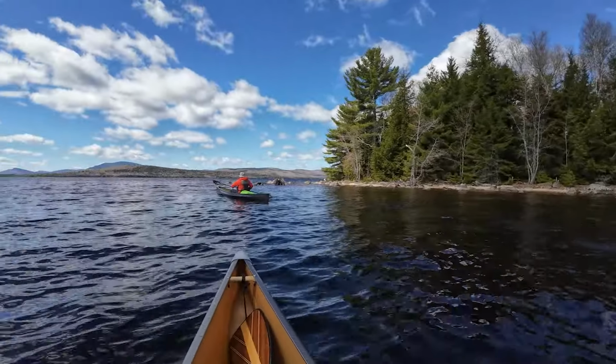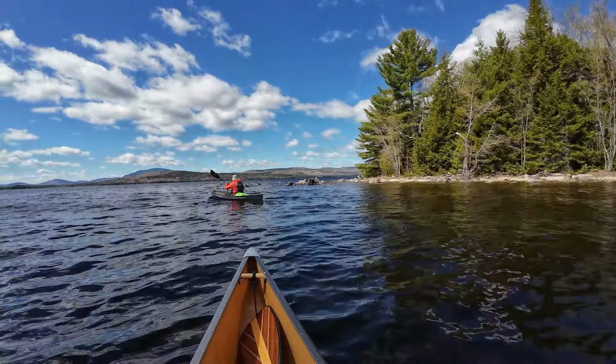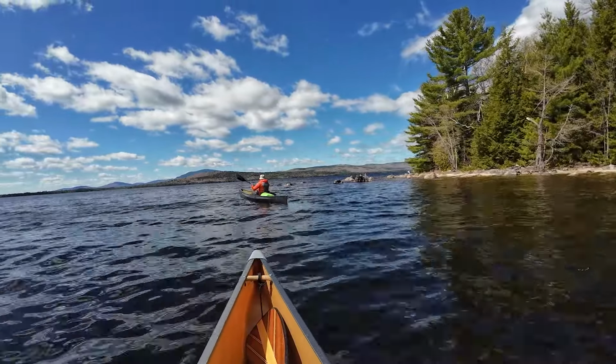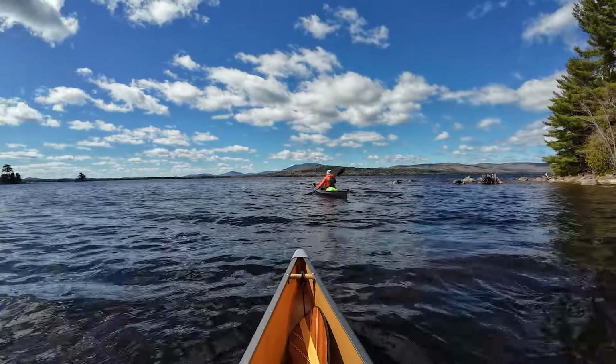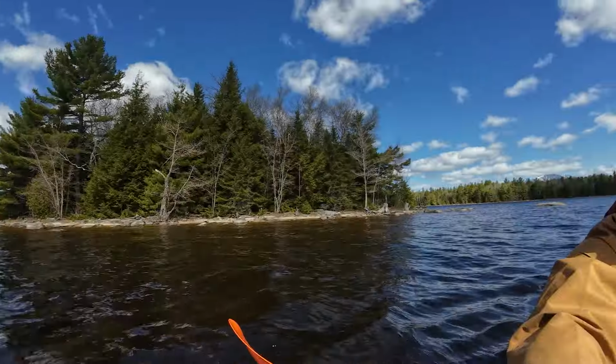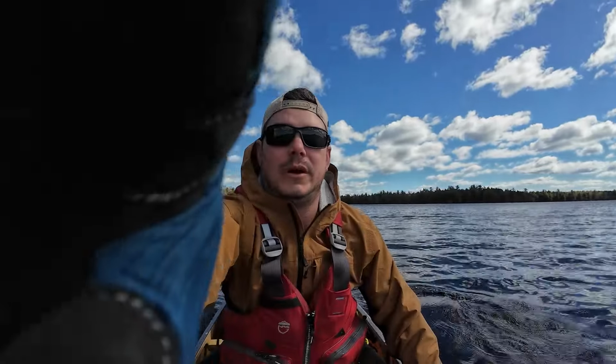But there you can see. We gotta make our way around this point, a couple miles of a paddle, and hopefully we don't go for a swim, so there won't be filming or fishing going on. So, wish me luck. Here we go.